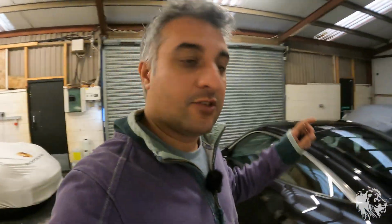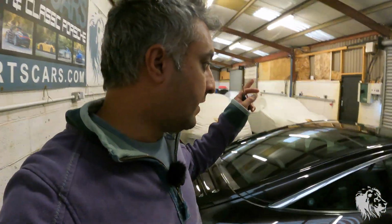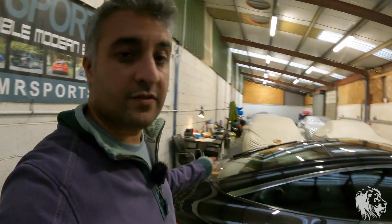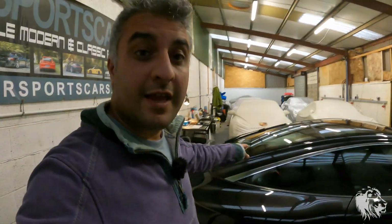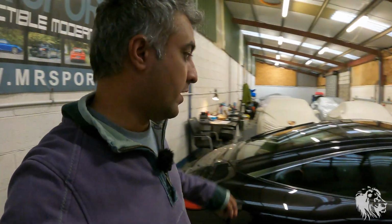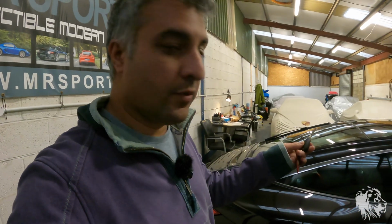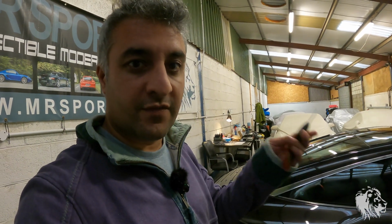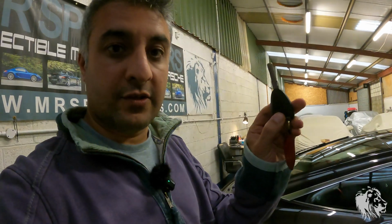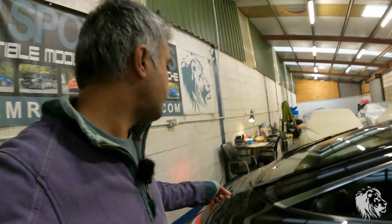But going back to this issue, the viewer said he's had his car, I think from new, so 2009, 2010. The rear hatch, which is unique to these Targas, wasn't working. I suggested he make sure to try both keys, because if a battery is going flat in the key, then that could lead to the actual electric release not working.